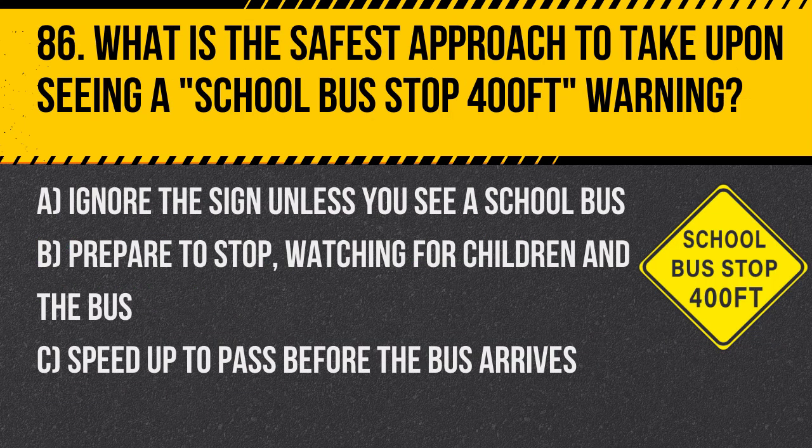Question 86. What is the safest approach to take upon seeing a school bus stop 400 feet warning? A. Ignore the sign unless you see a school bus. B. Prepare to stop, watching for children and the bus. C. Speed up to pass before the bus arrives.